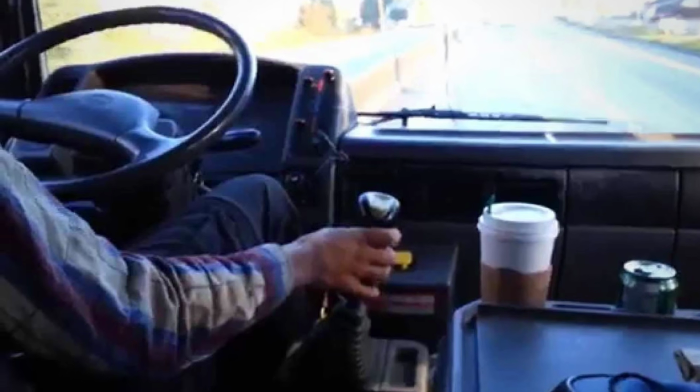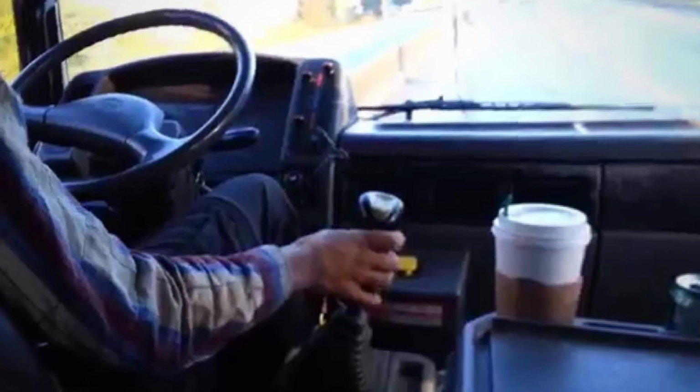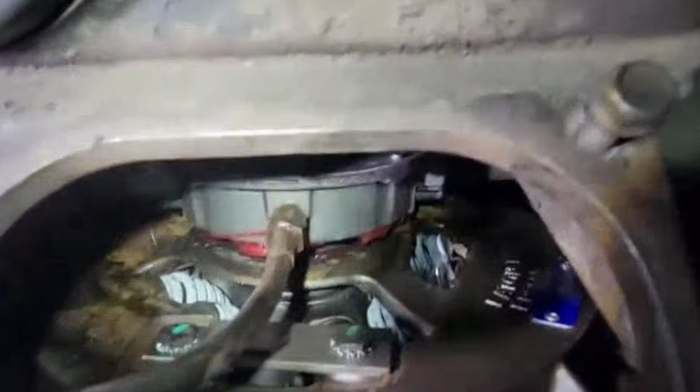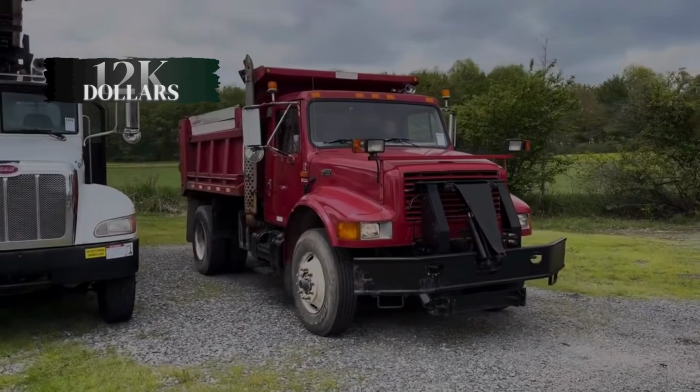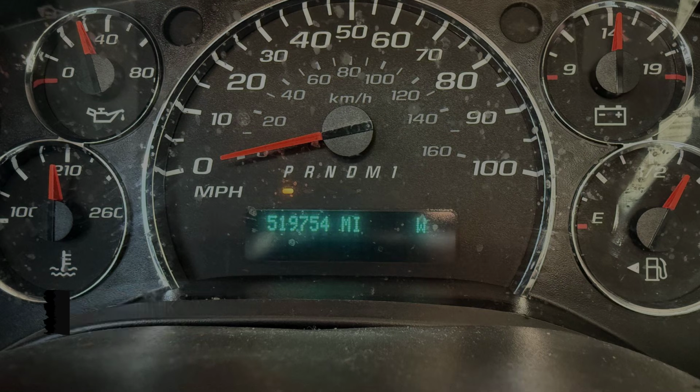Most 4900 models pair that engine with an Eaton Fuller 9-speed or 10-speed manual transmission, a combination that is as rebuildable as it gets. And guys have swapped clutch plates in a barn and been back on the road the next day. Used listings on Truck Paper and Fastline show these rigs changing hands for as little as $12,000, rarely more than $22,000, even with 500,000 miles on the clock.